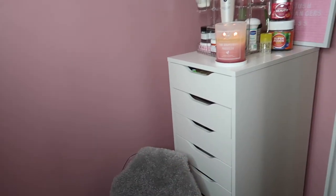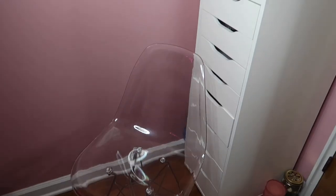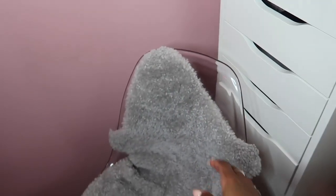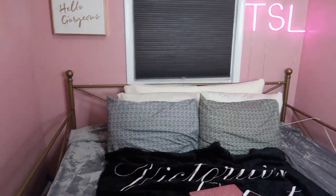A lot of times when you guys see this backdrop, I am also sitting on this chair, with a throw off of it. But this chair is an acrylic chair. I got it from Amazon. I usually just sit right on top of this. It's from IKEA, if it decides to stay. Yeah, it is from IKEA. So this is how my bedding is set up.